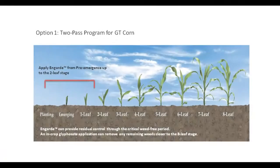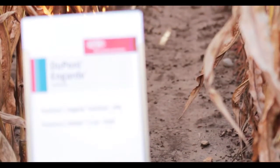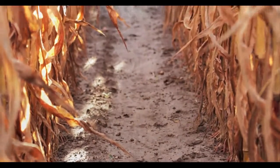What does this mean to you? Flexibility. With Engarde, you can approach your early season weed control in a couple of possible ways. One, you can spray Engarde alone as a setup treatment, and it will remove a lot of that early season weed competition. Then you follow up later with an in-crop glyphosate application. This works really well if you have a combination of annual and perennial weeds. In this case, the in-crop glyphosate-based treatment will be better timed to help remove perennials such as sow thistle.